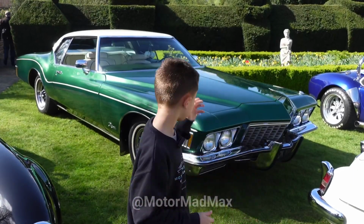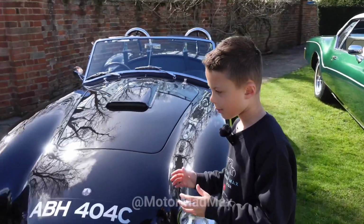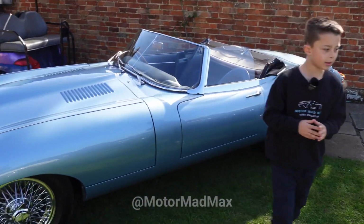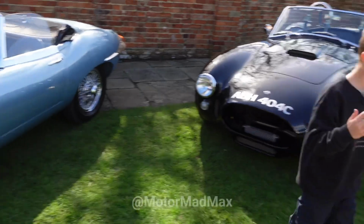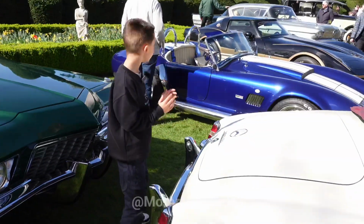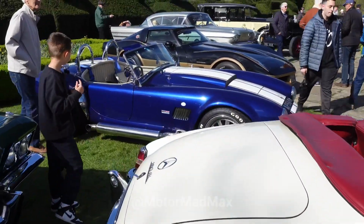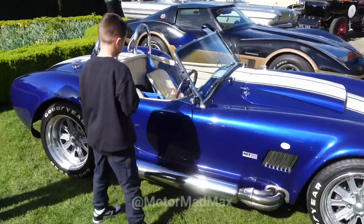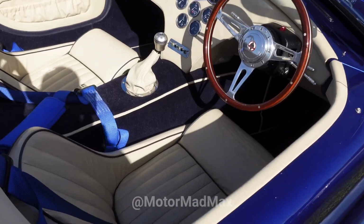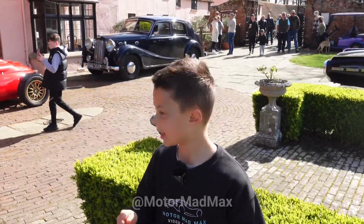Guys, I've just spotted this Buick Riviera and this lovely Cobra, an E-Type in this lovely blue. And then if you come with me, right here is a 190 SL and then we've got another Cobra. Guys, come with me. Look how nice this cream interior is. How nice is this GTS, guys?